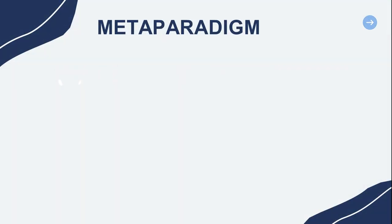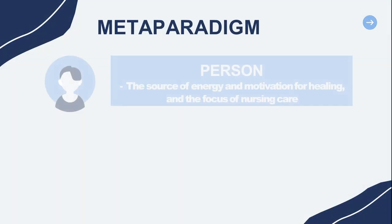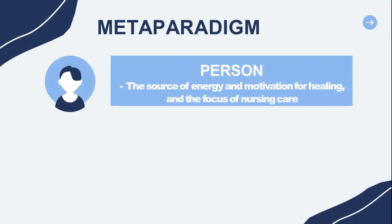Now we proceed to the meta-paradigm. In this theory, it identifies the person as the source of energy and motivation for healing, and the focus of nursing care. Lydia Hall recognizes that the individual is unique and is capable to grow and learn.